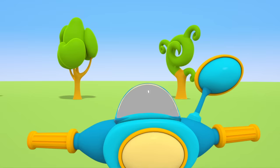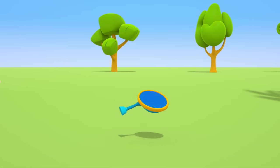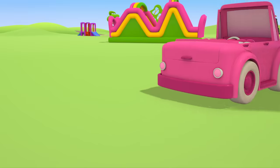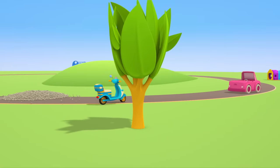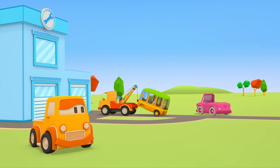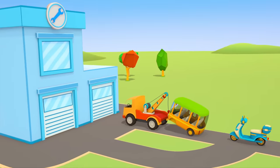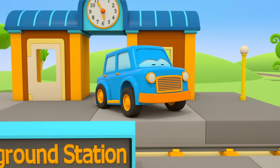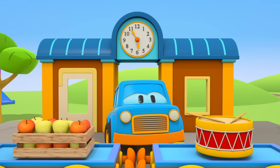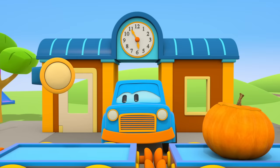Thanks, Mimi. To fix the mirror in place, the scooter needs to go to the repair shop. And Mimi will bring the mirror. Scooter. There's a lineup for the repair shop. There's Max the car. He's waiting for a train at the station. Max needs a headlamp. I wonder what vehicle it's for.